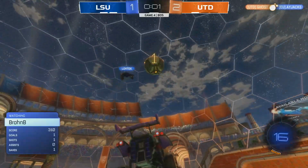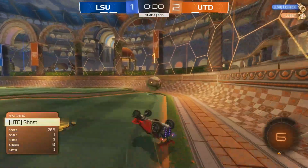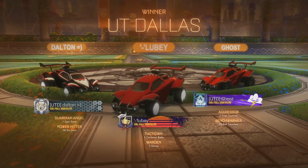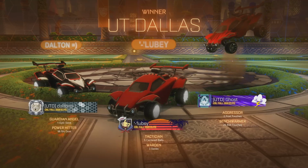A second touch, looking for help. Lowtech's there. Shot on target, but saved by Luby. And UT Dallas force a Game 5. Oh, hang on by the skin of their teeth right there.